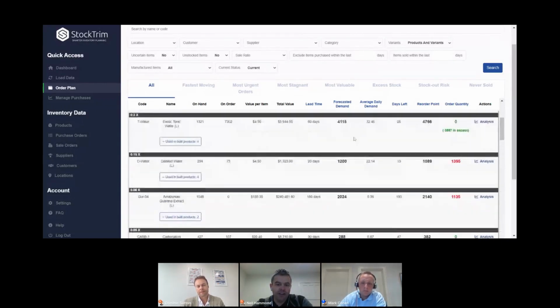So here we're calculating the total demand for each individual component, and then the order recommendation, what to do, for each ingredient, component, packaging material, etc. As long as you've got that BOM relationship set up in Katana, we will pull it across and show it here in this structure, and that can be a multi-level BOM structure. As long as it's in Katana, we'll pull it across and show and forecast for each level here in StockTrim.